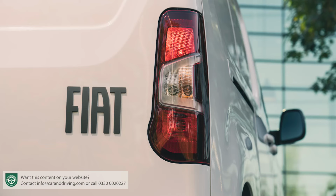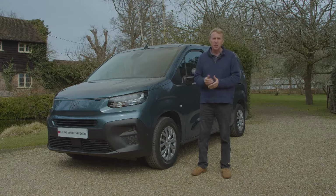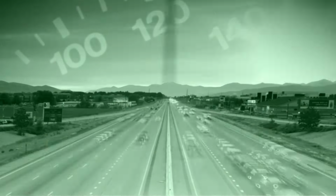Value was always this Fiat van's calling card. Can this one still deliver in that regard? You'll need the industry's most comprehensive review, the Car and Driving Road Test, to find out.